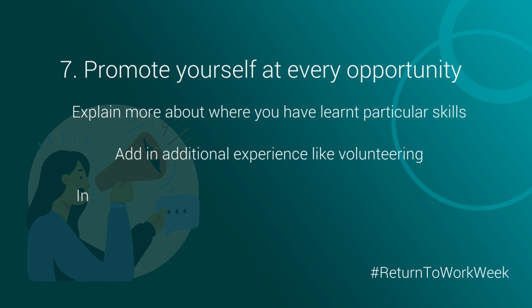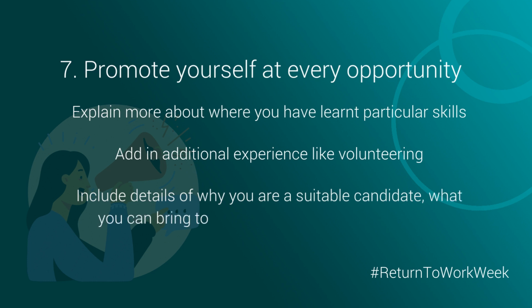Also try to include details of why you're a suitable candidate for the role, what you can bring to the job and why you are applying. This kind of information will make your application a bit more colourful and could help you to stand out.